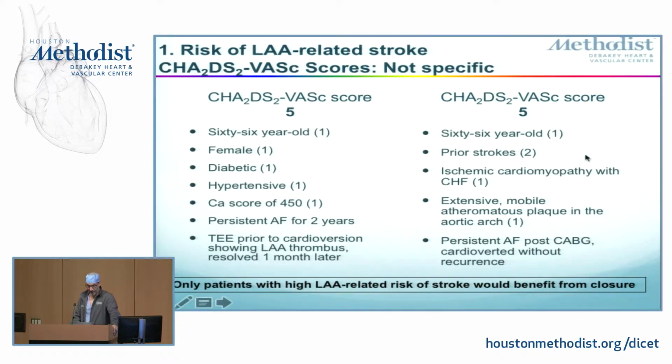Now, on the right side, we have a patient with an equal score of 5, 66 years old, prior strokes, so he gets 2 points from that. Ischemic cardiomyopathy with heart failure, so another point. And the patient has extensive mobile atheromatous plaque in the aortic arch. Now, this patient gets bypass surgery, and then post-op day 2, the patient goes into atrial fibrillation. They cardiovert chemically with amiodarone, and there's no more recurrence.